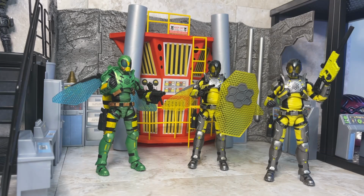But let me know in the comments, what do you think of Action Force? What do you think of the Swarm, the Gear Pack, and our exclusive? Definitely a lot of fun with these figures.